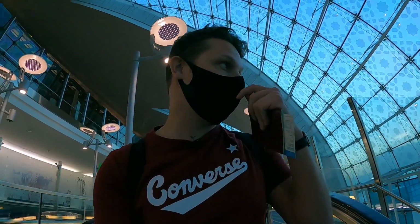So the plane is just sitting there at the gate already, so I think we're going to board very, very soon. Interesting fact, Jazeera Airways is the very first airline in the Middle East that was the first customer of a 320neo, which I'm not going to fly today. Maybe to Istanbul.